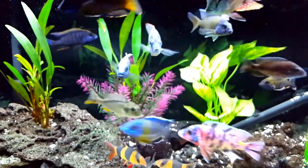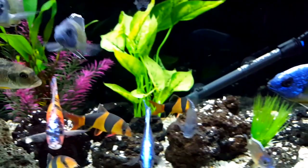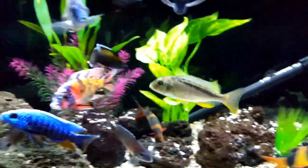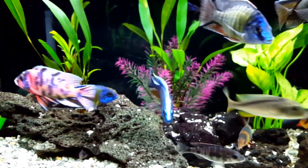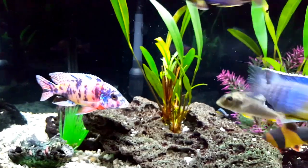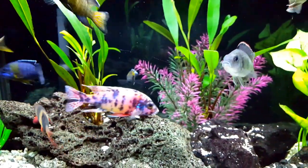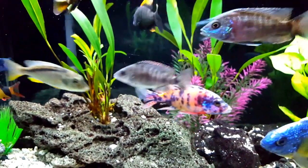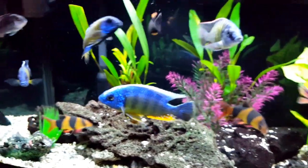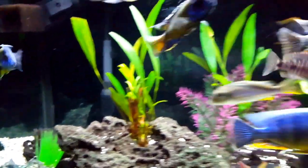So, another one, of course, is algae. Algae gets a bad rap. You know, algae is bad. But algae, especially if you have bunas, is not a bad thing. They like picking at it. Certainly the plecos like it. And it also, I believe, because it's plant life, can help with nitrates. All right? So anyway, those are some tips.